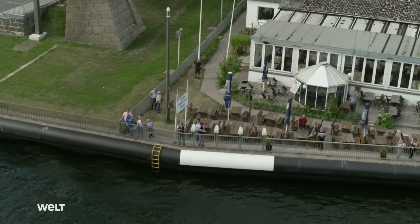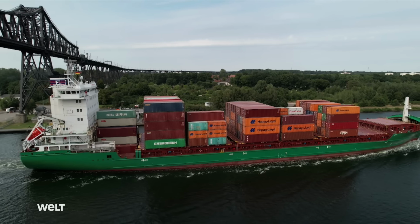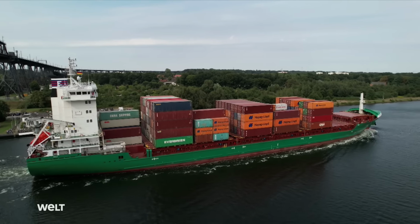The national anthem of Antigua and Barbuda, under whose flag the Elbsailor sails. Every ship is given a musical welcome here.